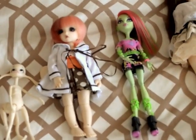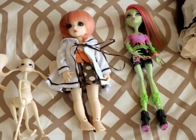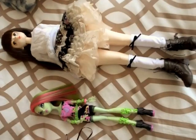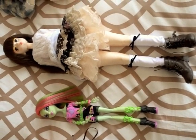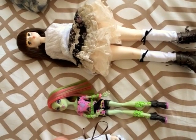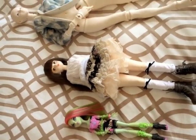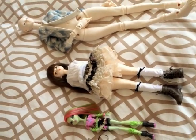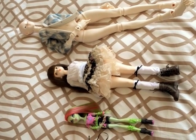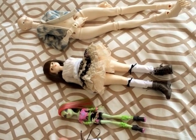Here we have my Venus McFlytrap being roughly the same size as a YoSD, but obviously the scale is entirely different. You can't even really compare the size of your average MSD with a Monster High doll. The scale is just completely different. The size is so much bigger. And then when you jump from MSD to SD, it's even crazier. Look how huge that SD is compared to those two. That SD makes a Monster High doll look like an ant.